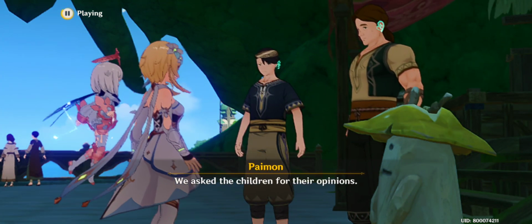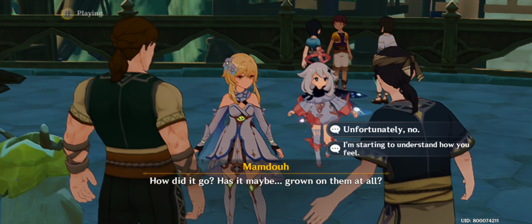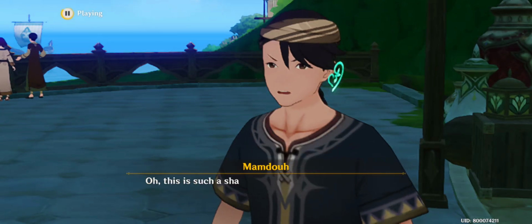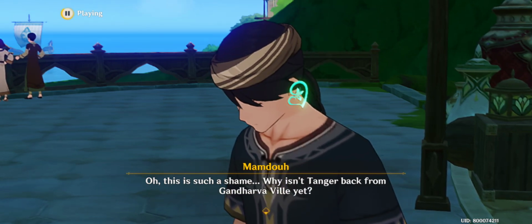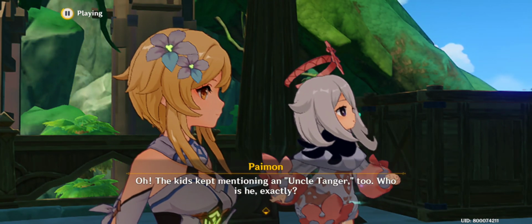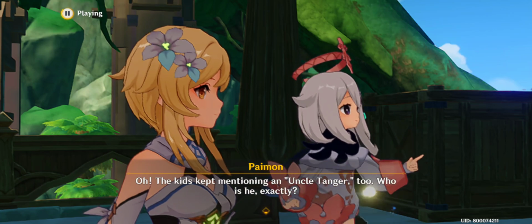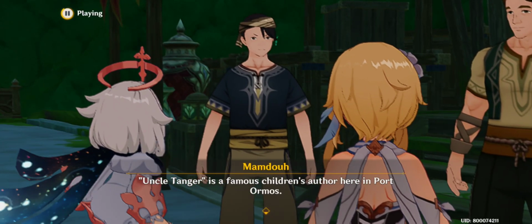We asked the children for their opinions. Oh, how did it go? Has it maybe grown on them at all? Oh, this is such a shame. Why isn't Tandra back from Gandharvaville yet? Oh, the kids kept mentioning an Uncle Tanger, too. Who is he exactly? Uncle Tanger is a famous children's author here in Port Ormos.